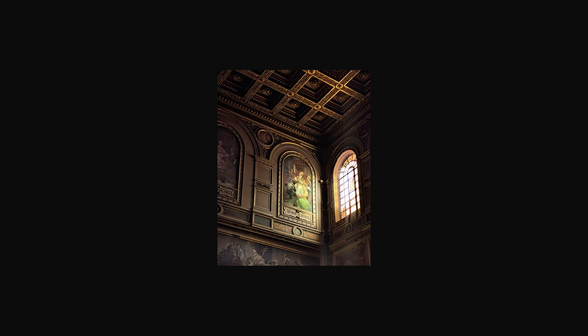Does that make sense? If it doesn't, we'll go into that inside of Photoshop, and we're going to really make sure that this light becomes present, yet doesn't detract from the beautiful composition that you have in this interior architecture.